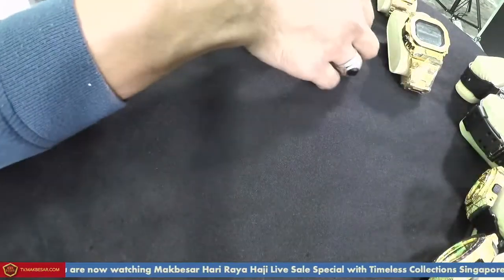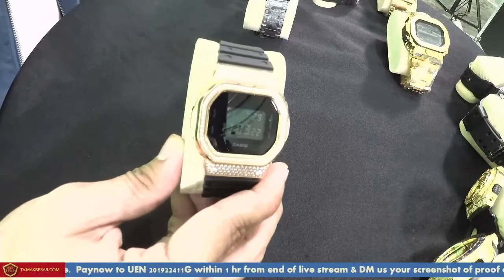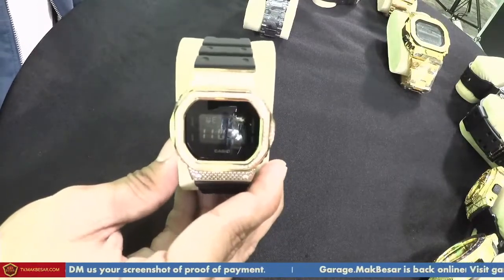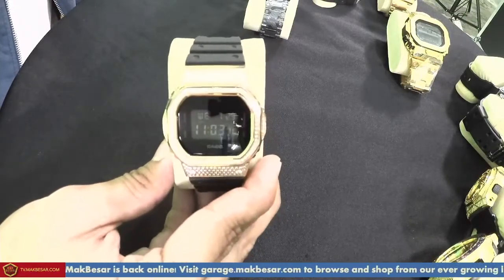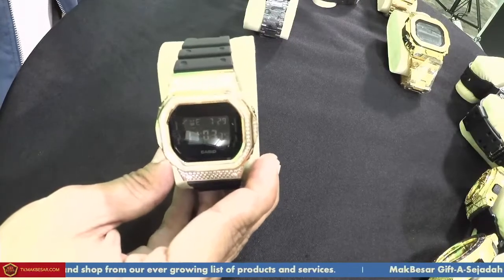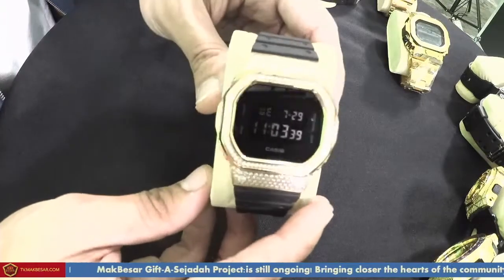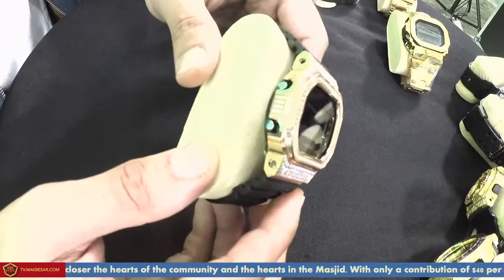By the way, for the rose gold I am only left with Baby G, because Mr. Akmal Noor has already taken the G-Shock rose gold. I am only left with Baby G Rose Gold, and the Baby G Rose Gold is $248. Let me just show it to you properly. Saya ada shiny dia.